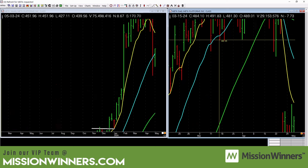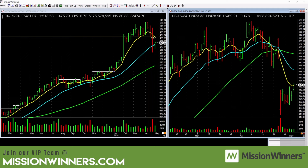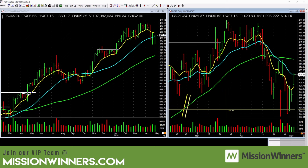So there we go. Meta, picking up a little bit, but look at all the overhead supply. Stay away from that. Most people don't know what overhead supply is. It's people that bought it up there, and some of them are still in it. And so every time it goes up a little bit, the people that still own it go, thank heaven, I'm a little bit closer. I'm not losing as much money. I'm going to sell some. Then it moves up a little bit more. Other people say, oh, it's not as bad a loss as it used to be. I'm going to sell some. That's called overhead supply. And this has overhead supply. So just give it time. Nothing to do with it right now.